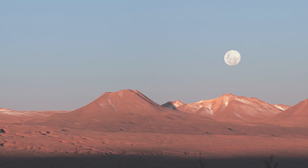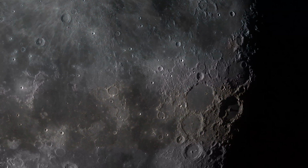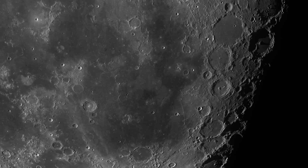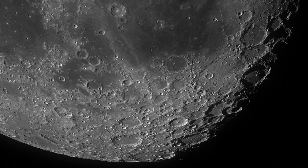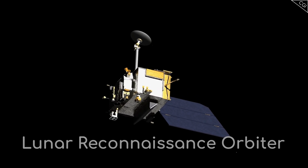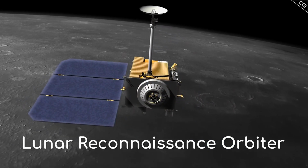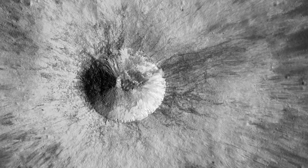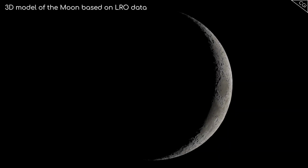The moon may seem like a barren, uninteresting world. But take a closer look at its surface and you'll find many interesting puzzles about its past which are just waiting to be solved. The LRO, or the Lunar Reconnaissance Orbiter, has been scanning the surface of the moon since 2009, taking super high resolution shots of its surface from various angles, giving us a view of the entire moon like never before.